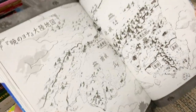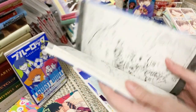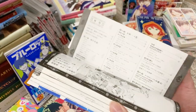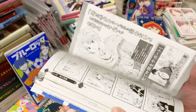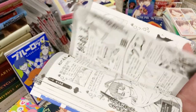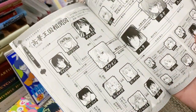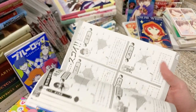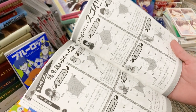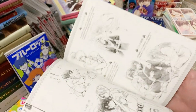I like that there's a big map. Koka Kingdom. Again, as usual, character pages. And a character map. The different strengths and weaknesses of some of the different characters.